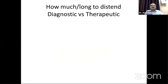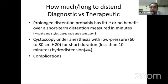Okay. So how long to distend? We have discussed a lot about this, and whether it's diagnostic or therapeutic, it doesn't matter. Short-term distension we all prefer, in minutes. Though the AUA has highlighted distending for a short duration, less than 10 minutes, I think we don't go for 10 minutes. Only 2 to 3 minutes is enough. I think we all agree with this. Yes, sir. Even the latest Campbell's Urology, which came out just this year, also mentions only 1 to 2 minutes. Yes, sir. Thank you.